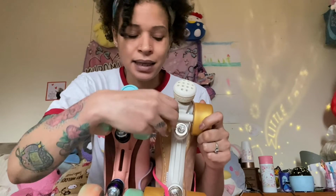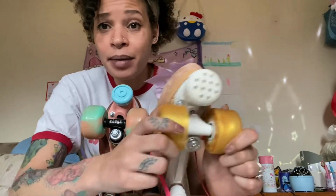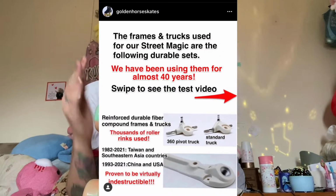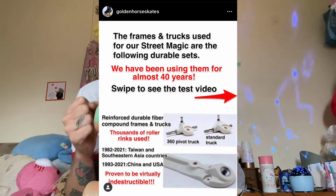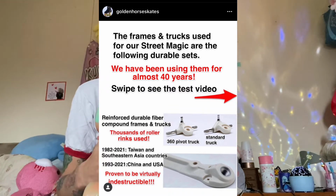Some people I've seen on Facebook were asking me about the plastic trucks. And I'll try and point out that they're not really plastic, because that would be concerning, but they do have this plastic over them. But recently, Golden Horse Skates put up the information about their trucks, and also a little video showing how indestructible they are. So I'm going to put that in here somewhere. So hopefully that will reassure you that the plastic plates are fine.